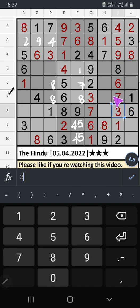Seventh row we have 1 and 7. So 1 and 7 can't come in this cell. It will come in another 2 cells. 6th row we already have 1. So 1 can't come in this cell. 1 is confirmed here. Then 7 is here. Then column F only one number is remaining, 8. 8 is confirmed here. Since 8 is here, 8 can't come in this cell. 8 is confirmed here.